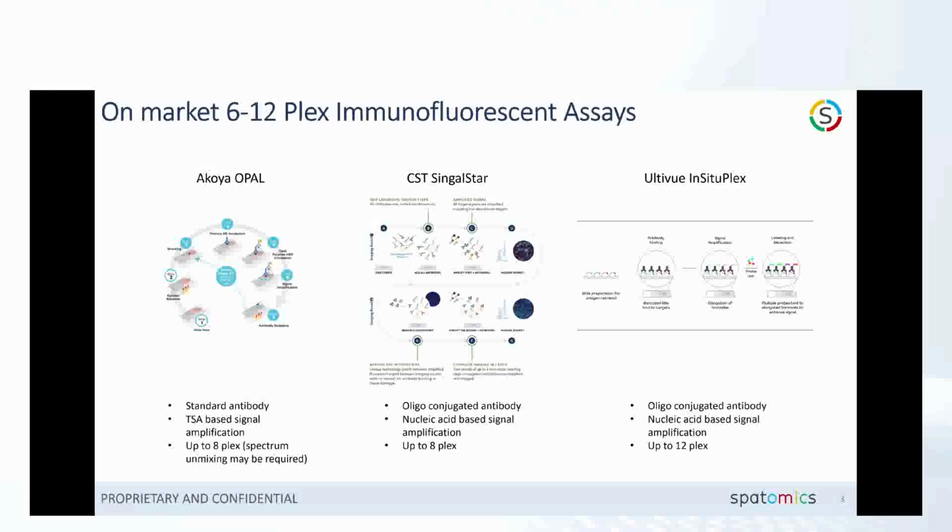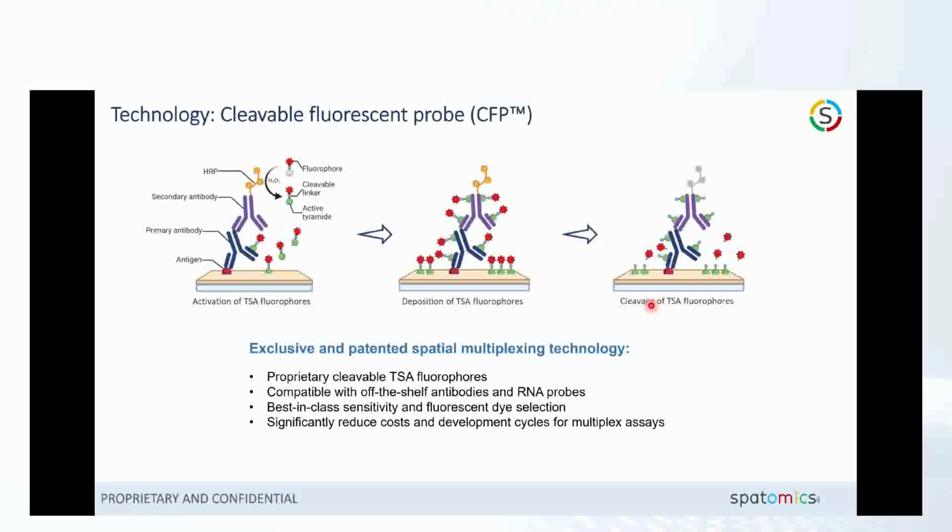But the downside, as you can see, is that they have to use a conjugated antibody. The oligos are relatively big molecules. Once conjugated to the antibody, they may change the nature of the antibody. The antibody may work, but after conjugation there's a high chance that it will change its nature and may not work as before. So what we do here is leverage TSA for signal amplification.